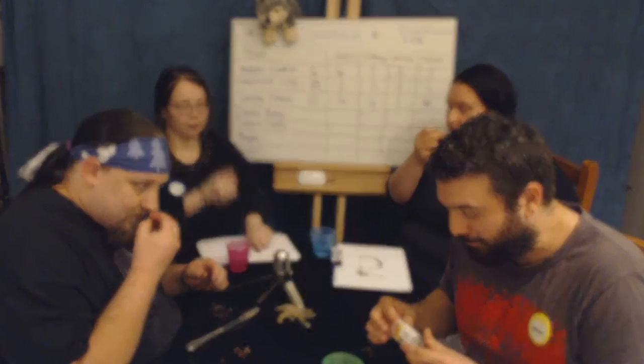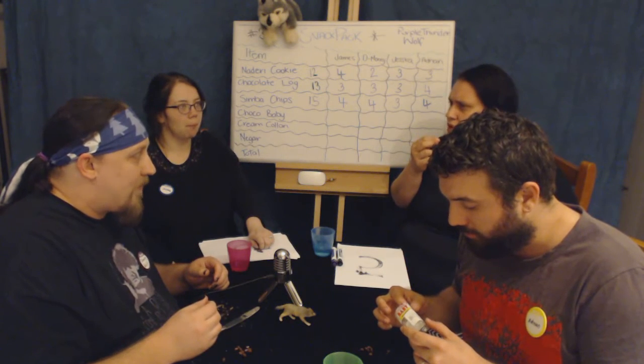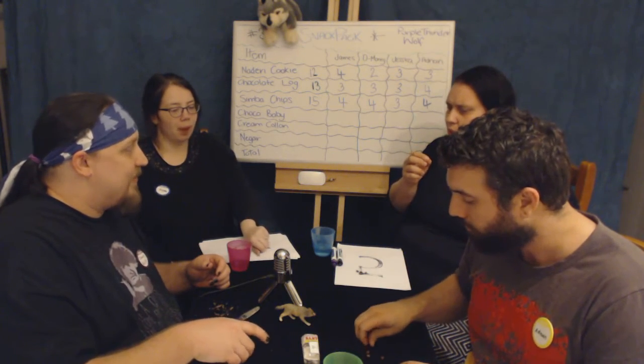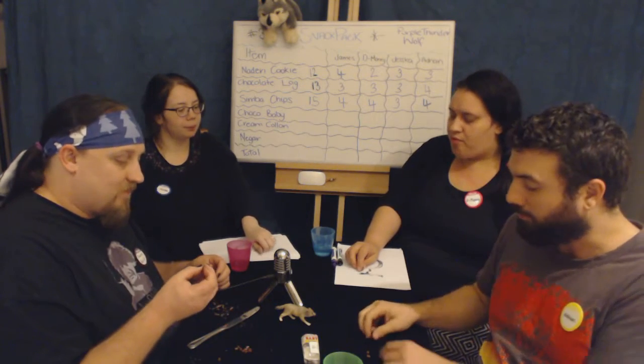Alright, let's do it. Contains milk, soybeans, and tree nuts. There's actually a glazing agent in there as well. You're missing out. Oh, I'm catching up. Don't worry, they're not candy. I thought they were going to be hard candy, but they're not. It's just pellets of chocolate.